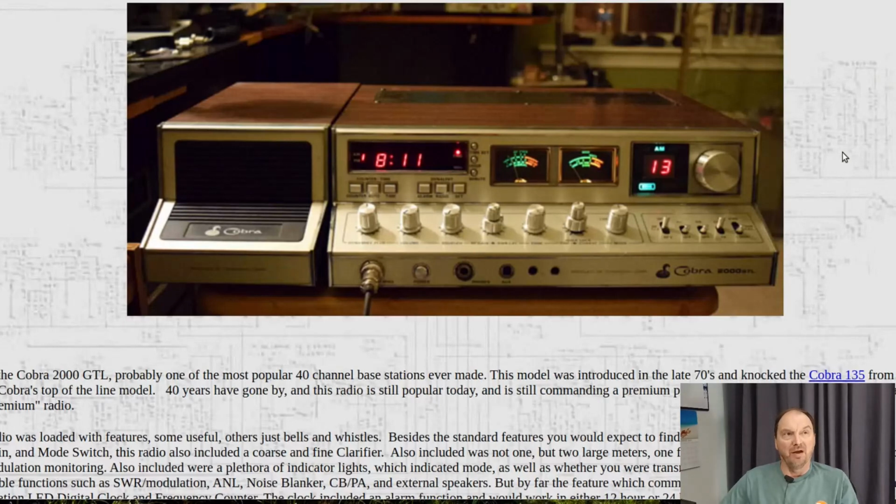And they had probably the best feature of this radio was its awesome AM receive. This had a dual conversion AM receiver on it. Also had a built-in frequency counter, and was considered to be the top dog for many, many, many years. And on sideband, they were very good. The transmit audio on AM and sideband was very good.